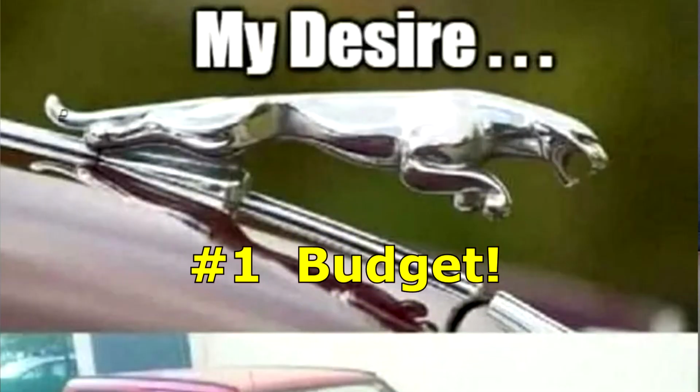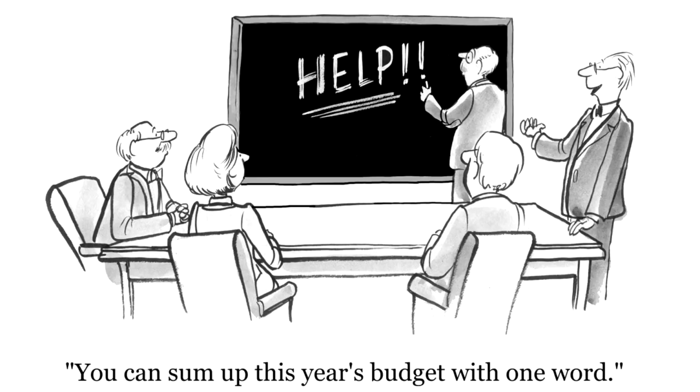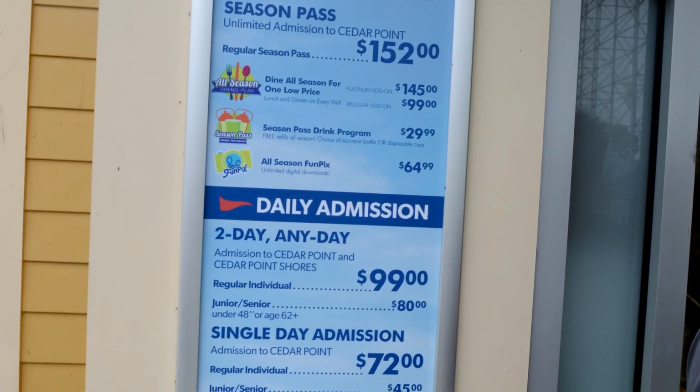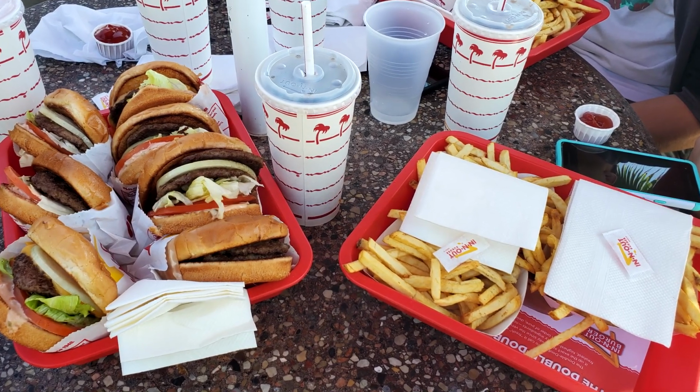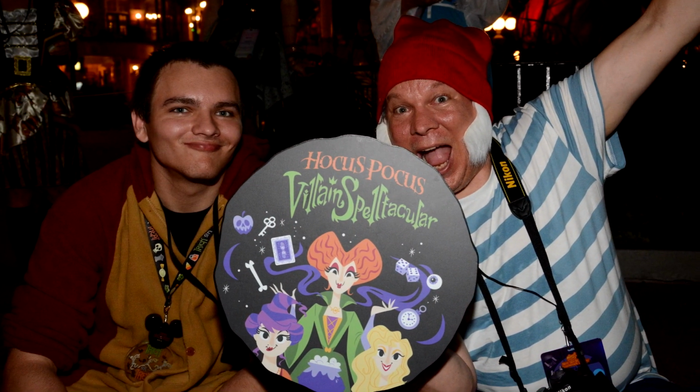Number 1, budget. What is going to fit your budget? The first thing you need to do is you need to set out what can fit your budget, what can you afford, and do it in such a way that you aren't having to penny pinch on the trip. You want room in your budget for all the necessary expenses, plus extra unexpected expenses, plus room to just have some fun and be able to piddle it away.